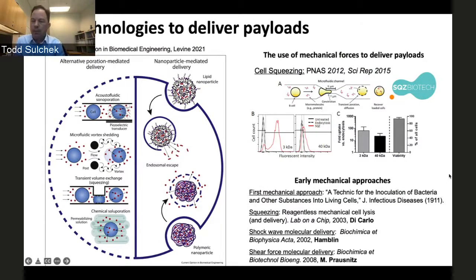I think the most well-known of all the newer microfluidics approaches is a company called Squeeze, and they have a really nice system where they get all their cells to go through a single file constriction, and the cells get pulled apart when they're in the constriction, and cargo can then be delivered in through those holes. And one challenge is that larger cargo is quite difficult to deliver using this method.